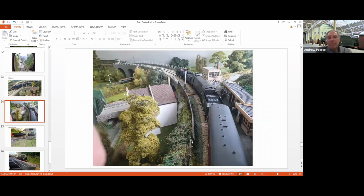Looking the other way, that's the station building on the right that Dave built for me. The pub there you can see. The bridge on the left is the bridge over the old derelict Somerset Coal Canal, which ran parallel to the S&D at this stage, and then turned through 90 degrees to go underneath the second arch of Midford Viaduct and up the valley on the right.